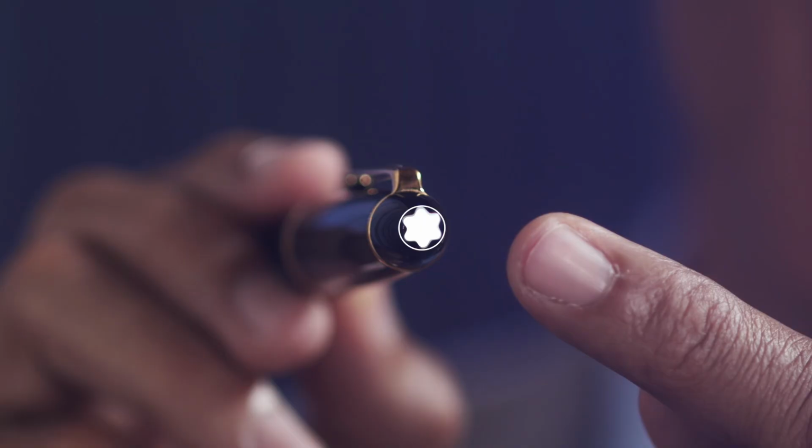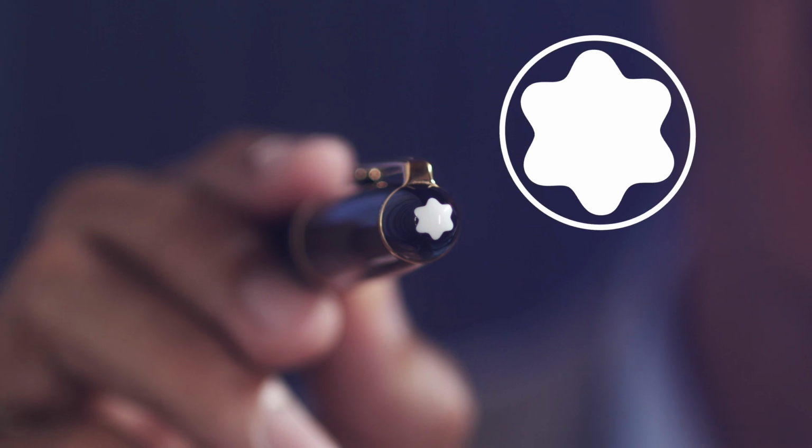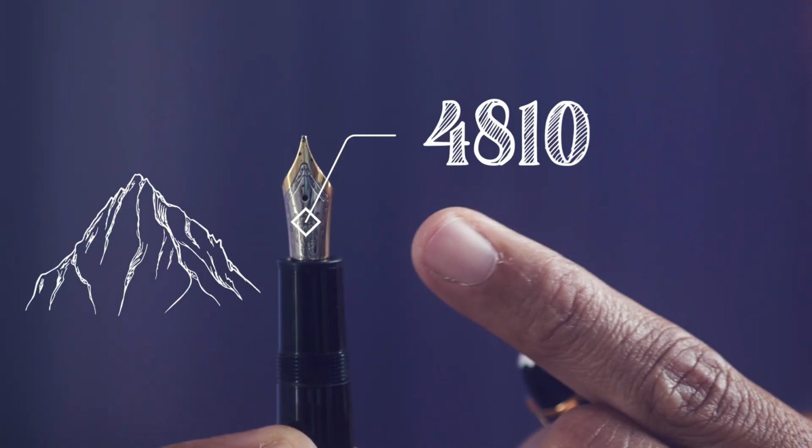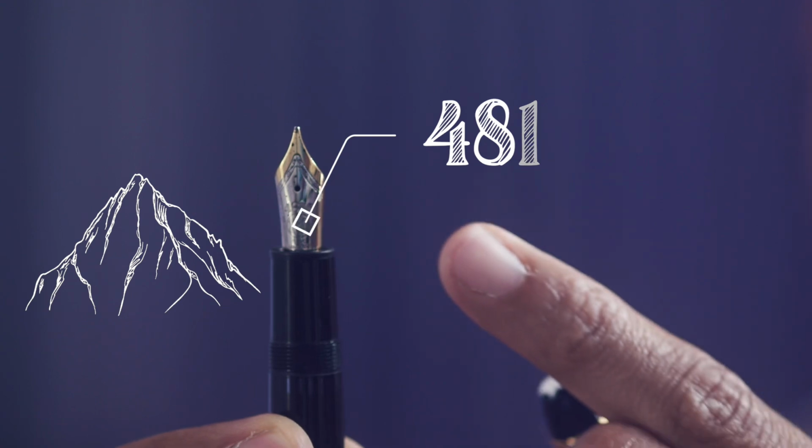And it's from its mountainous namesake that the ultimate in writing instruments takes many of its interesting design details. Let's start off with this star-shaped emblem that you find on every Montblanc. It actually represents the snow-capped peak of the mountain. Now, every writing instrument is also engraved with the numbers 4810 on the nib, and that refers to the height of the mountain. Pretty interesting, right?